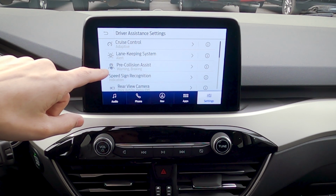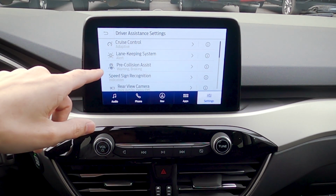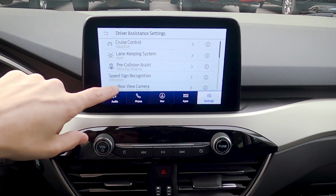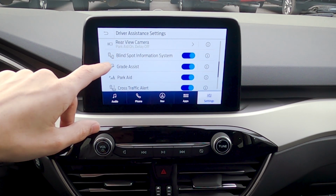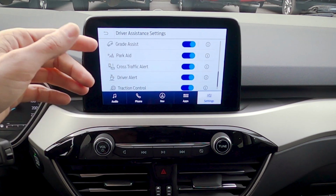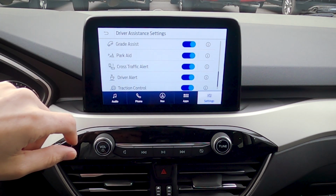Pre-collision assist is actually going to automatically brake for us. So if the vehicle senses a potential collision, it's going to brake for us in order to minimize or ideally avoid the potential collision. We've got our speed sign recognition. Our blind spot system lets us know if anybody's entered the blind spot on either side of the vehicle, and that's a very unobtrusive light that goes orange on both sides. Parking aid, that reverse beeping that we get as we back up. If we don't like that, we can turn that one off if we'd like to.